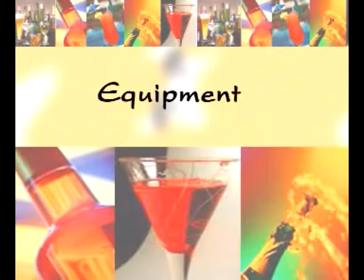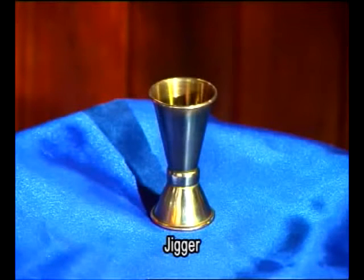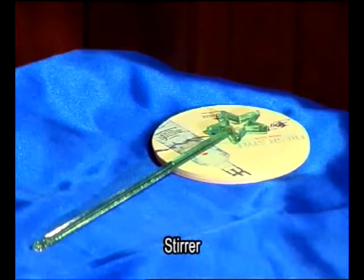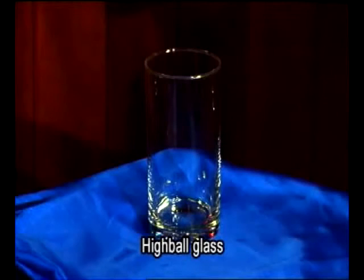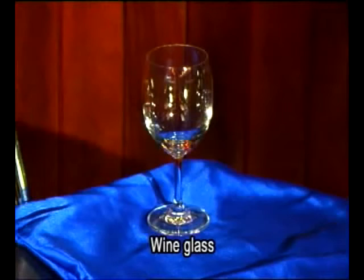Let's take a look at some important equipment every bar should have. Shaker. Jigger. Corkscrew. Bottle opener. Stirrer. Pilsner glass. Shot glass. Highball glass. Lowball glass. Wine glass.